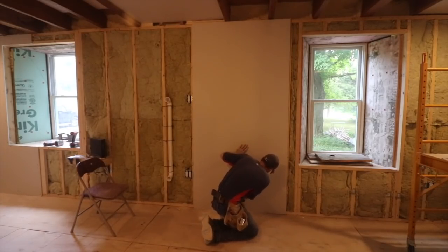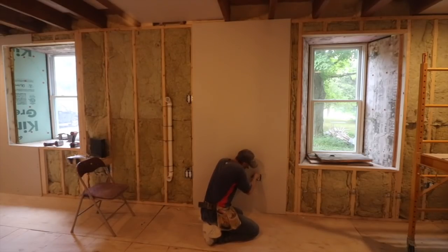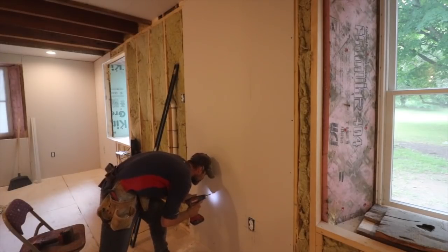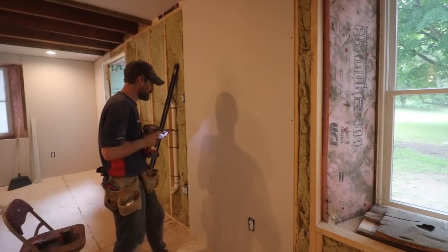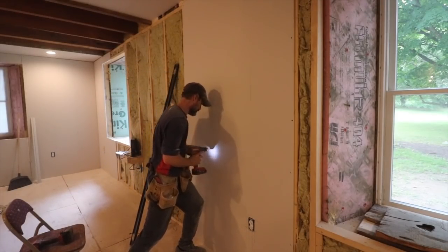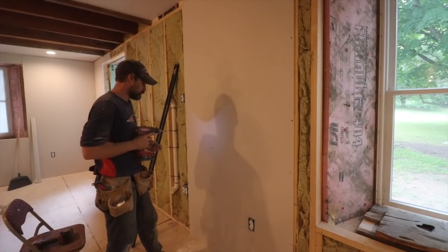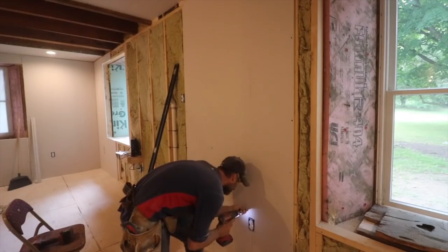Wow, fits good. Just gotta cut the rest of this box out because I always cut them a little small and I trim them by hand. Yeah, that's way better. I wish all of them drove that easily, but they just don't. I mean, that's pleasant. Almost, you could say, enjoyable.